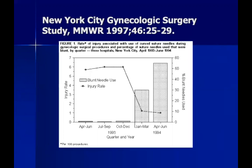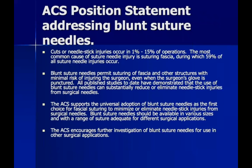This was a well-done study. What was particularly good about it was that during this very long run-in period, they were able to look at the actual rate of needle stick injuries because they had observers right at the surgical table. And then they implemented blunts. The bar graphs actually show the increasing proportion of blunt needle usage, and blunts, of course, used mostly for fascial suturing, not for some of the finer aspects of surgery, but it's some of that fascial suturing where there's more pressure on the needle. And this implementation of blunts was associated with a pretty substantial decreased risk of needle sticks, and there have actually been a number of other studies that have shown that.